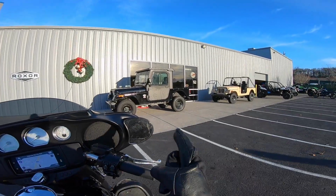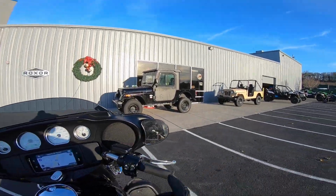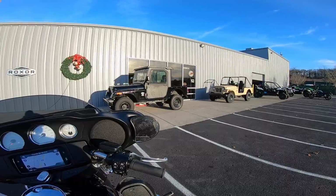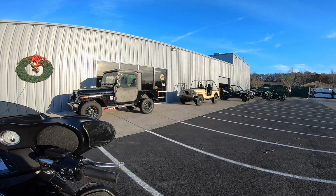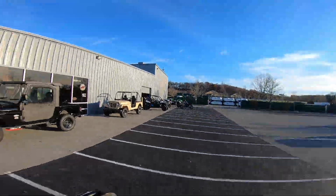I don't know how they get away with that. That looks so much like a Jeep, those Mahindras, that I don't understand how they get away with that. Let's go inside and take a look.